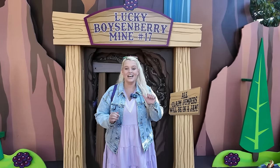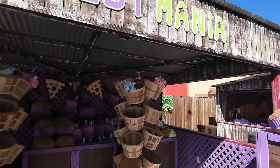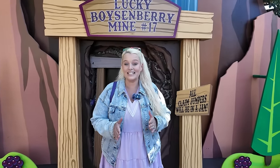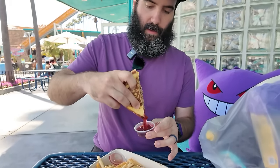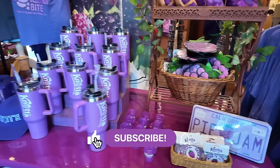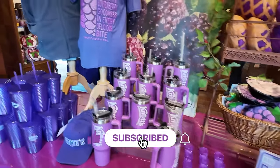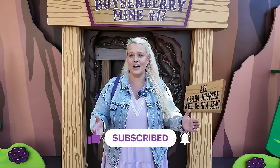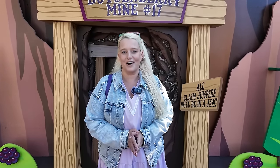So first and foremost, they have specialty boysenberry games, and I'm hoping we can win some boysenberry themed prizes today. Second, they have boysenberry food, and I'm talking like they put boysenberry on everything. And then lastly, they have really cool boysenberry themed merchandise, and the number one thing I'm looking for today is some boysenberry licorice, so I'm hoping we can find that as well. So let's go enjoy some food and games and fun and everything in between at Knott's Berry Farm.